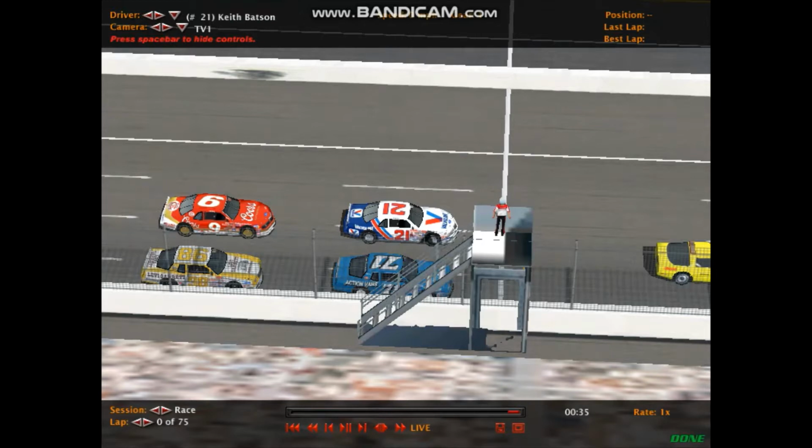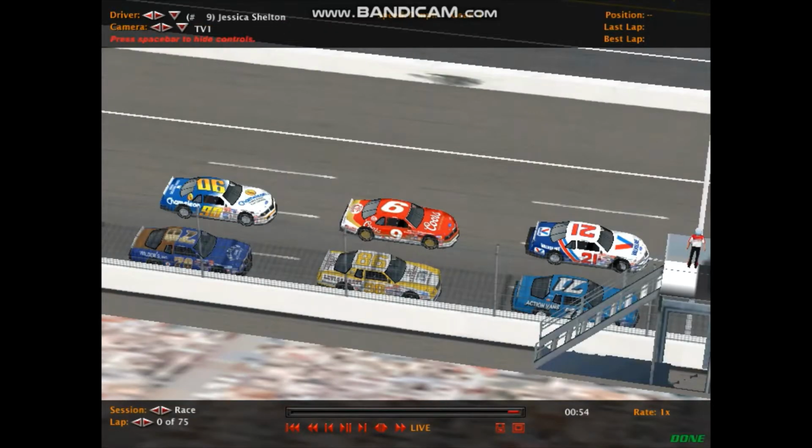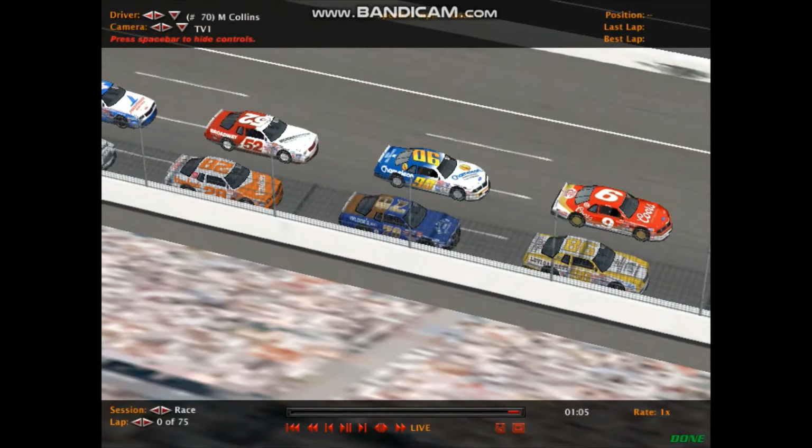So, starting lineup here for today's race at Martinsville Speedway. On the pole, it is Keith Batson, car number 21, the Valvoline Ford. He's on the inside of the front row, alongside car number 71, Kev Shearer, at the wheel of the Action Band's Oldsmobile. Second row sees 2 of our in-car cameras, Jessica Shelton in car number 9 and car number 98, Zach Rogers alongside. Zach won the season at Rockingham.